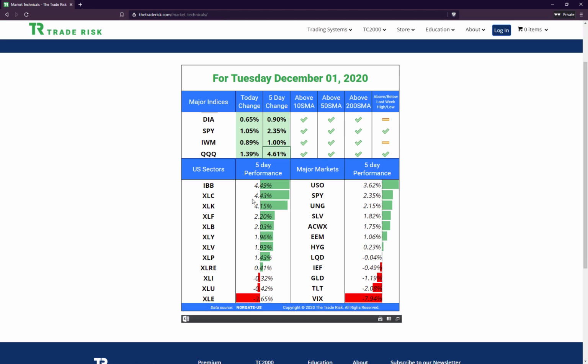And if we scroll down and take a look at individual sectors here, you can see biotech at the top of the list, followed by communication services and technology. And on the downside, we've got energy in the red, 3.65%, well deserved after the strong move that's seen to the upside. Utilities second, and industrials third underperformer in that order, and those are the only three sectors that are in the red over the past 5 days.